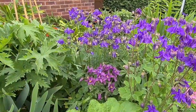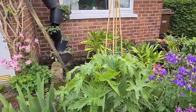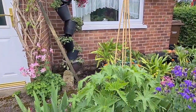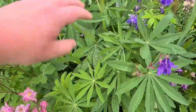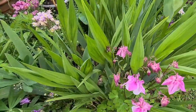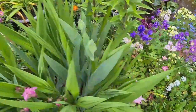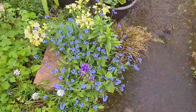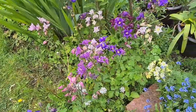Some more columbines. Easter bonnets. Aquilegias, with the delphinium at the front. See the hanging baskets up there, looking great. And my vertical planter. Have a look at those when we get round to them. Another lupin. It's going to flower lovely. And then we have here this one called Lucifer, absolutely on fire, next to a bearded iris. This lovely corner, I've got forget-me-nots, several Easter bonnet aquilegias.